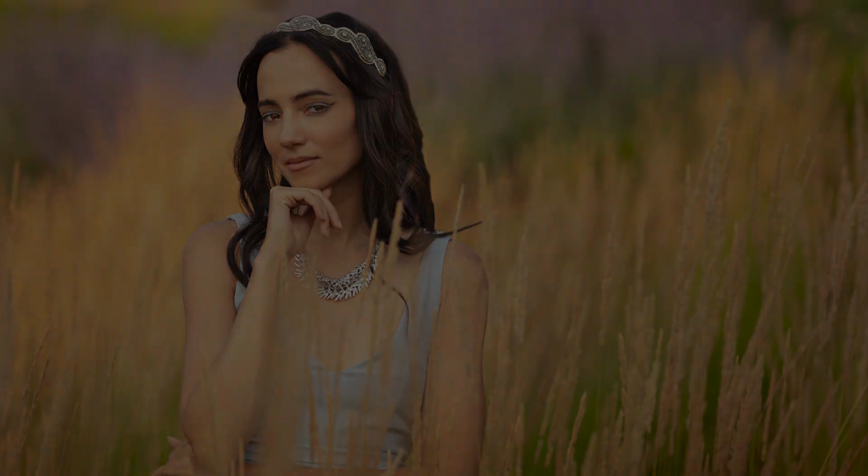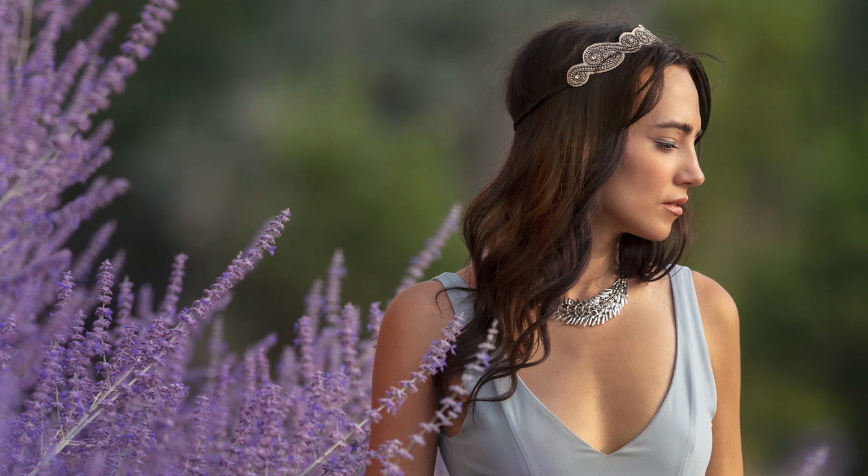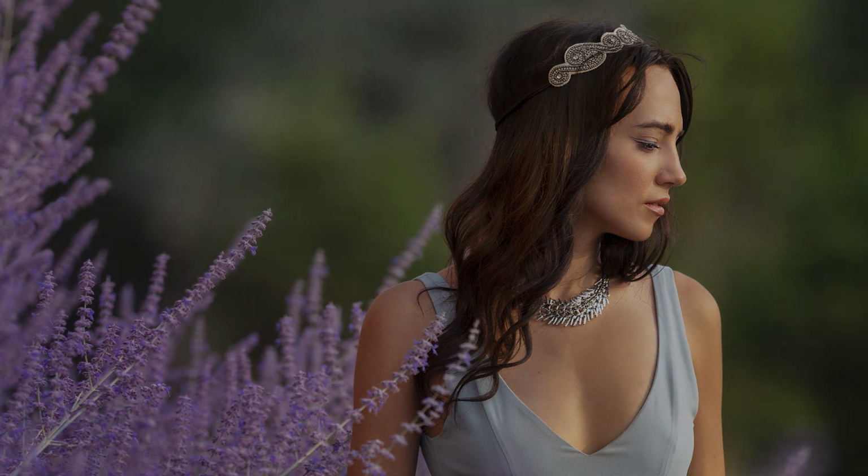Don't get me wrong, I certainly appreciate it when a model locks eyes with the lens and makes a personal connection with the viewer. However, in this case, when Ashley shifts her attention away from the camera, I feel like we're witnessing a very spiritual, candid moment. And these are the images which seem to be striking a stronger artistic chord.